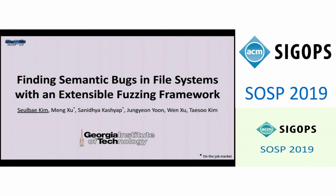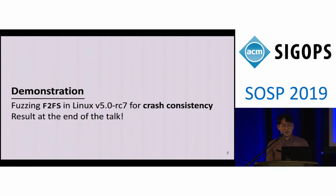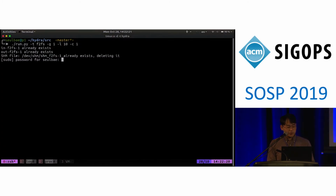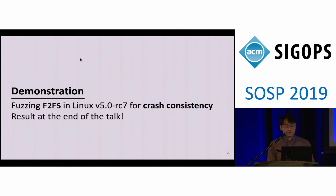Good afternoon. I'm Silbe from Georgia Tech, and I'm going to talk about a fuzzing framework called Hydra, which is capable of finding semantic bugs in file systems. Before I start my talk, I want to show you a little demonstration. I'm going to run a single instance of the fuzzer on my laptop, fuzzing the F2FS file system for crash consistency. Let's check the result at the end of the talk.